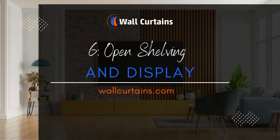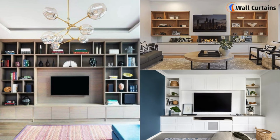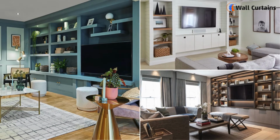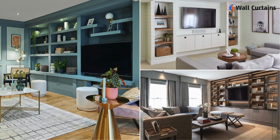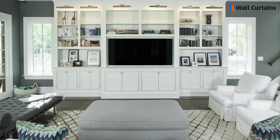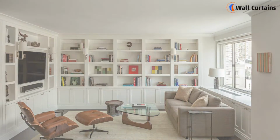6. Open shelving and display. Open shelving is a trend that's here to stay. Consider TV showcases with open shelving to display curated collections, art, or family photos. It not only adds a personalized touch but also creates an inviting atmosphere in your living room.